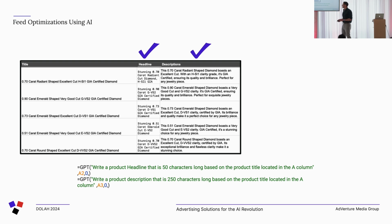So we wrote the following. Hey, GPT, write a product headline that's 50 characters long based on the product title located in column A. And we did the same thing for descriptions as well. And it was amazing. The generative AI actually created a headline and description.